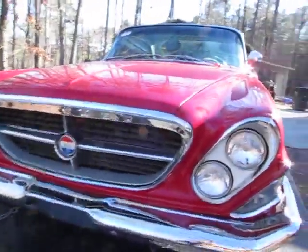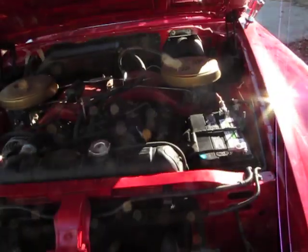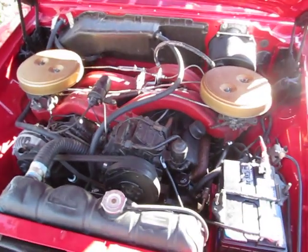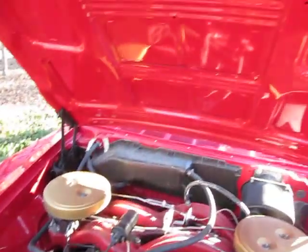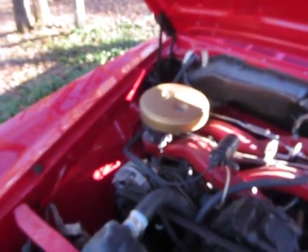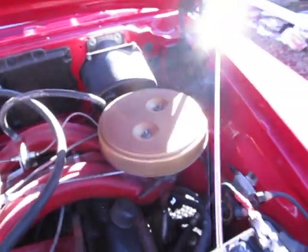This is what I spent my money on. We took it to the shop, pulled the tank out, drained all the old gas, gave it a thorough tune-up, cleaned the carburetors, and I'm opening this with one hand. I think I am. There we go. All original. This is the original engine, original transmission. You can see, like I said, this was a frame off restoration that was being done. All the paint under the hood was beautiful.